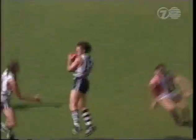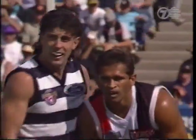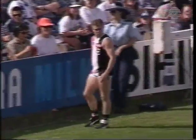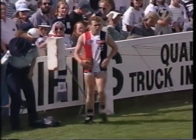Opportunity for Jones. Bounce was awkward. Riccardi. Snapshot by Riccardi is wide. Out of bounds on the full. Free kick to St Kilda to be taken in the right back pocket by Bardsley. St Kilda have managed a behind. Geelong yet to score. Just early in this big game between Geelong and St Kilda.